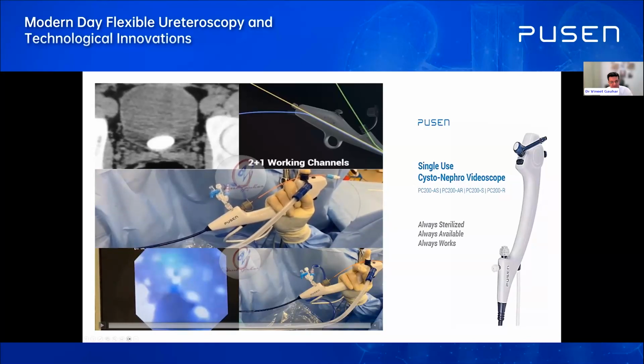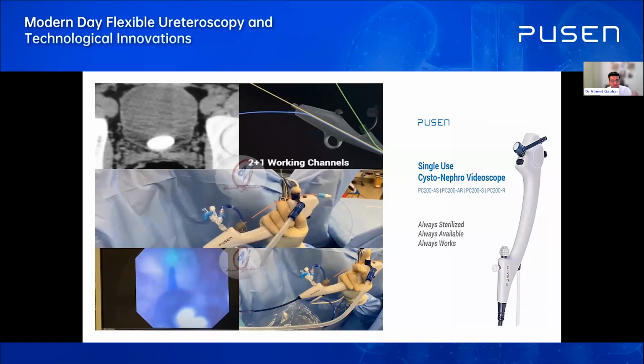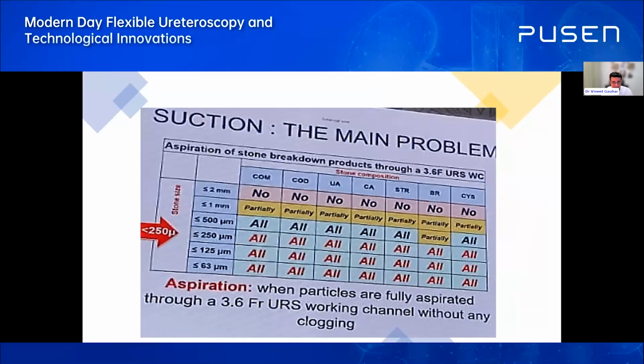The dust has to be really, really fine. The irrigation has to be really, really good. Those are the two critical criteria if you want to dust and aspirate through the scope. This is a technology which is still, I would say, in its developmental stage. It's here to stay. And I think next year we'll probably have more information on why dust and suction through the scope is going to be the game changer.